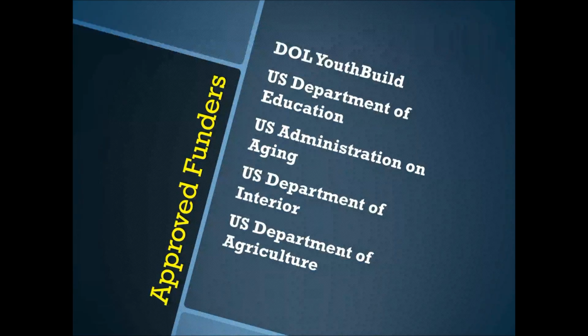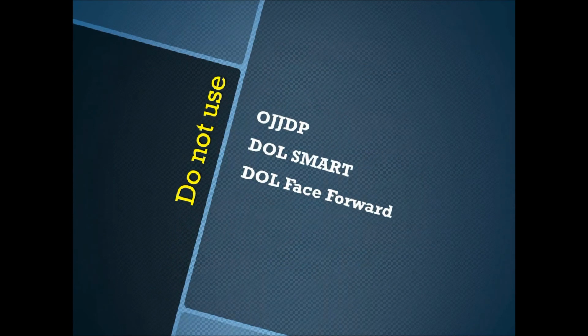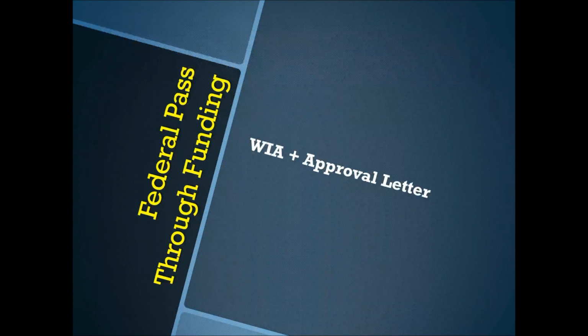YouthBuild does have some approved federal funders where we have written authorization to use as match. This would include the U.S. Department of Labor, Department of Education, Administration on Aging, Department of Interior, Department of Agriculture. But do keep in mind that AmeriCorps itself cannot be used as match for another federal funder. Now, there are some federal funders that should not be used as match. These include OJJDP, DLL Smart, and Face Forward. And if you have federal pass-through funding, such as a WIA grant, it is possible to use this if you have written approval from your program officer, and we'll want to see this documentation before we can approve the source of match.